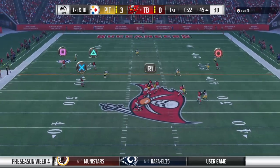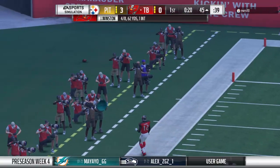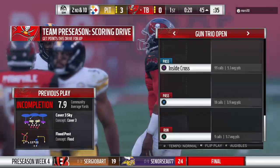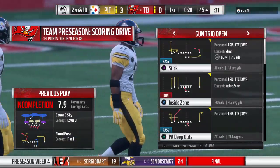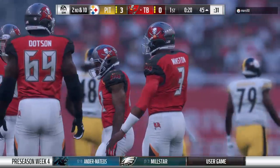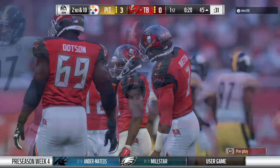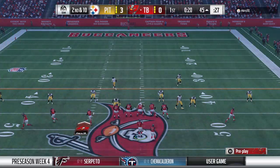To throw, Winston. And too much juice. It'll be out of bounds, incomplete. He was looking for Chris Godwin that time. And it's 2nd down. I like what they tried to do there. They didn't get a completed pass downfield, but they came off of a momentum play. Big-time gain on the previous snap. Came right back and threw one deep, hoping to catch them on their heels. Offense looking to avoid a 3rd and long. It's 2nd and 10.